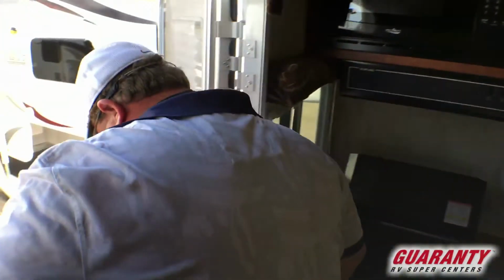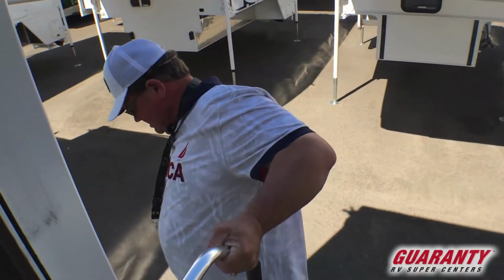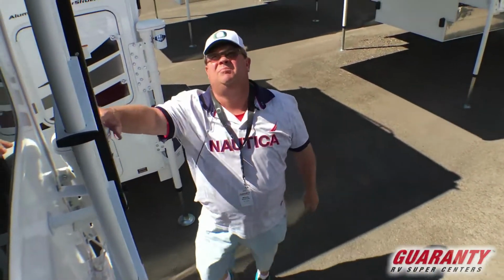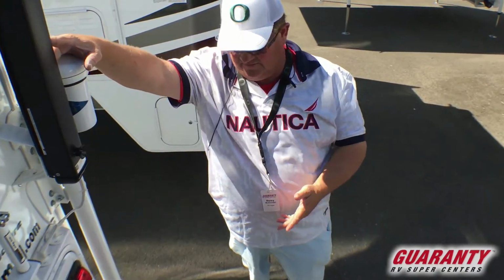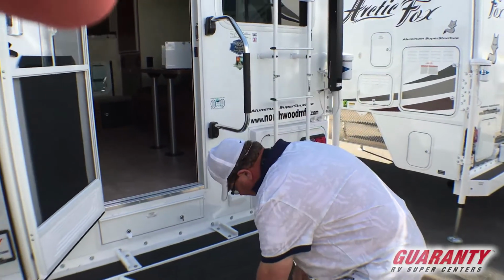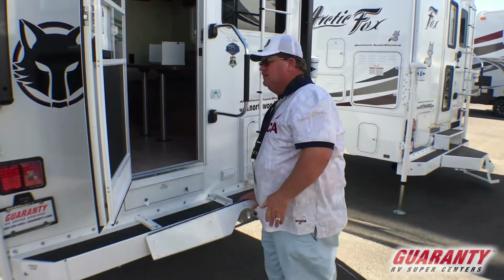Go outside here. Electric jacks, power awning off the back, LEDs. The Fox Landing actually folds up, so if you are going to be pulling a boat or horse trailer or something, the steps fold up and then this just folds up like that and locks in place.